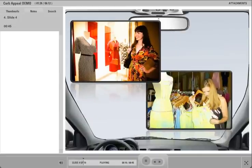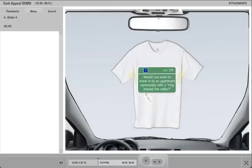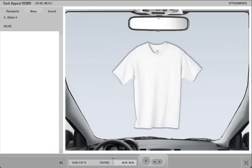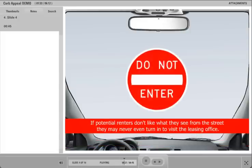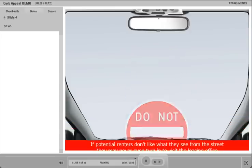But you can be sure that no one would buy an article of clothing that has a nasty stain on it or looks as if it was worn and returned. This is equally true for the multifamily industry. Would you want to move into an apartment community with a ring around the collar? Yuck! No way! Your property may be just a plain white t-shirt, but it should be a clean, pressed, and neatly folded plain white tee. Let's face it, if potential renters don't like what they see from the street, they may never even turn in to visit the leasing office.